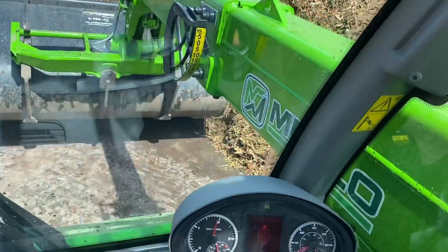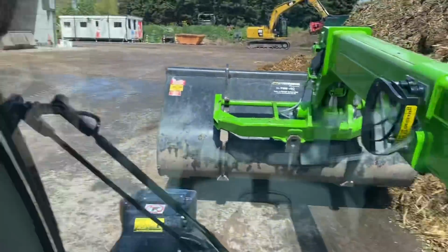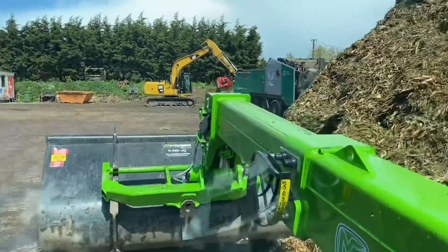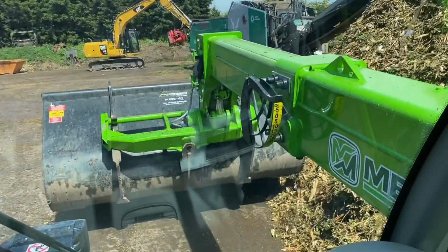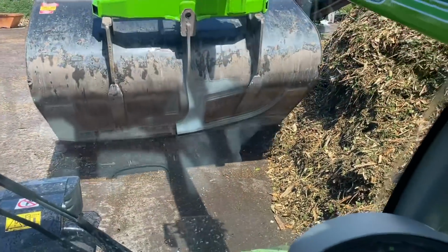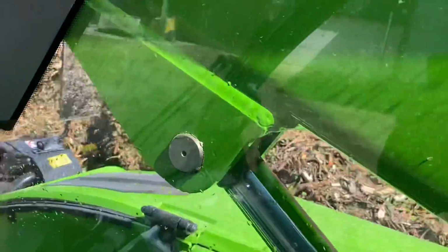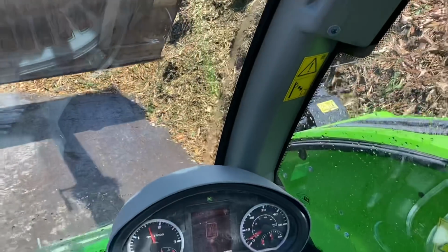Just taking a side off this so that we can get the chipper tight to it, so we don't block the yard too much. So James can do a bit of double chipping in a second because he's finished the pile over there. This is what the mini Merlo's good at because it's narrower than the bucket, so you can get really tight to the side without driving on the chip.